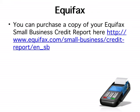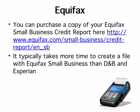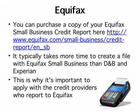You can purchase a copy of your Equifax Small Business Credit Report here at www.equifax.com/small-business. It typically takes more time to create a file with Equifax Small Business than D&B and Experian because so few companies report to Equifax. This is why it's important to apply with the credit providers who report to Equifax. Equifax reports run $99.95 for a full report.